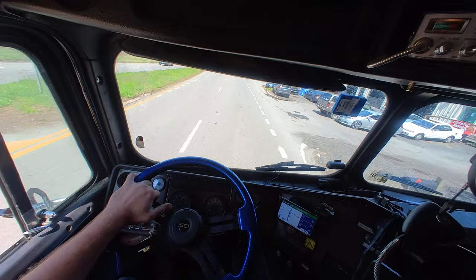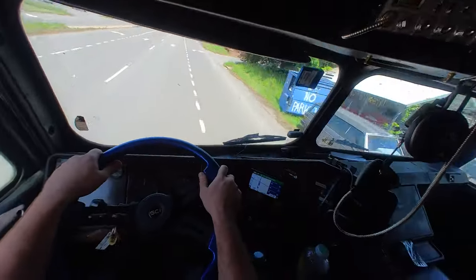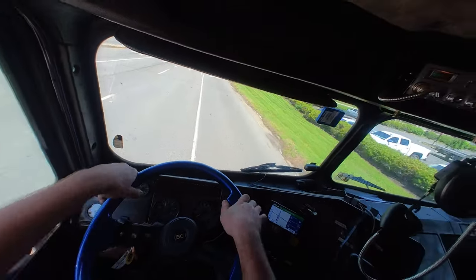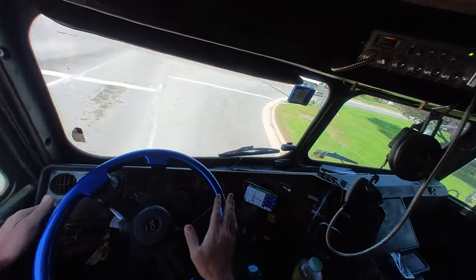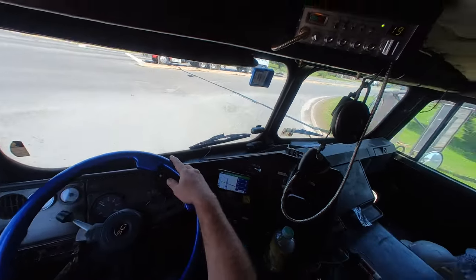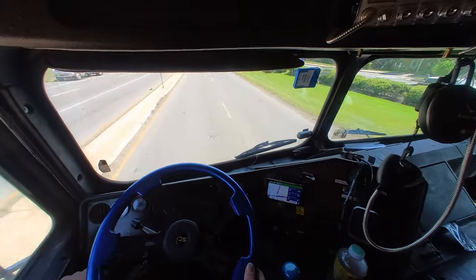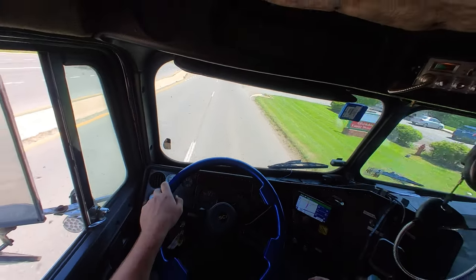Now, I've moved tanks before. I know I can move them, especially when they're brand new and empty like this one. You don't need any tanker endorsement, nothing like that. I've been through this. I've carried two, I think they were like 10,000 gallon tanks, if I remember right, all the way from Pennsylvania to Virginia before. I'm not worried about that. I just would have liked to know rather than them trying to act like they didn't know.